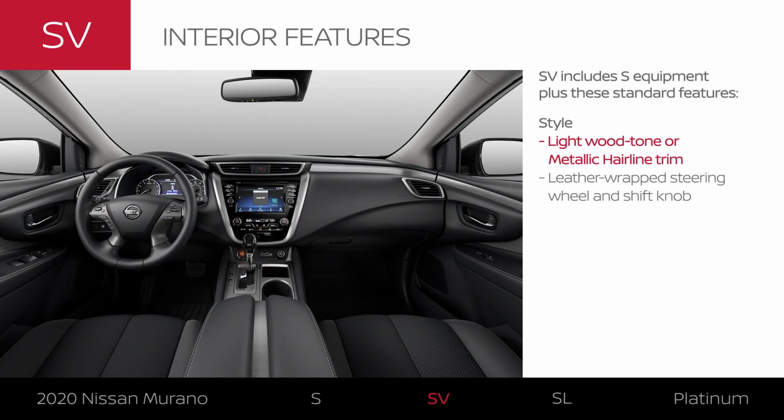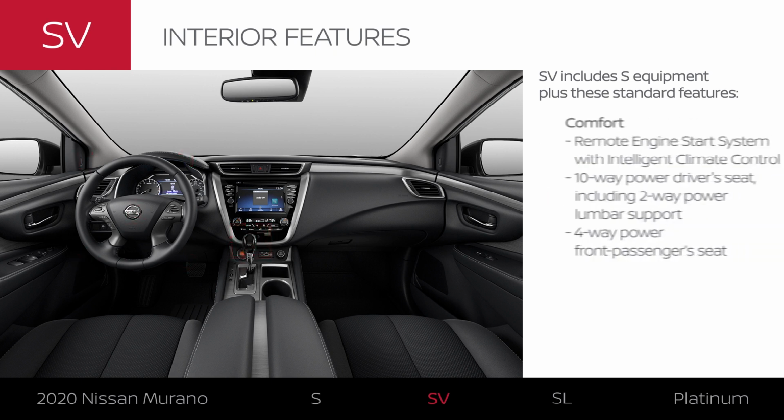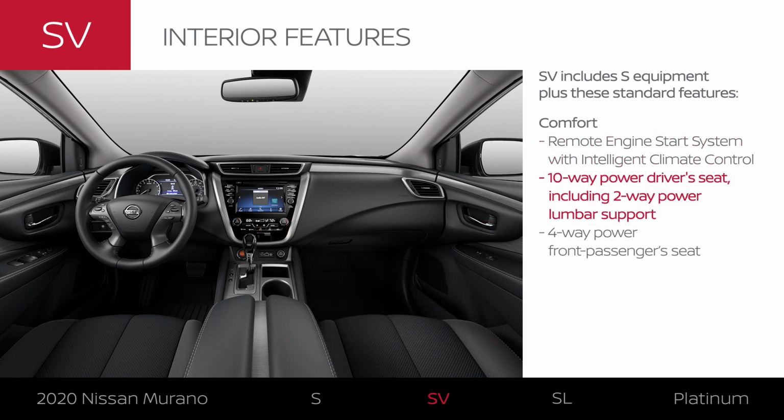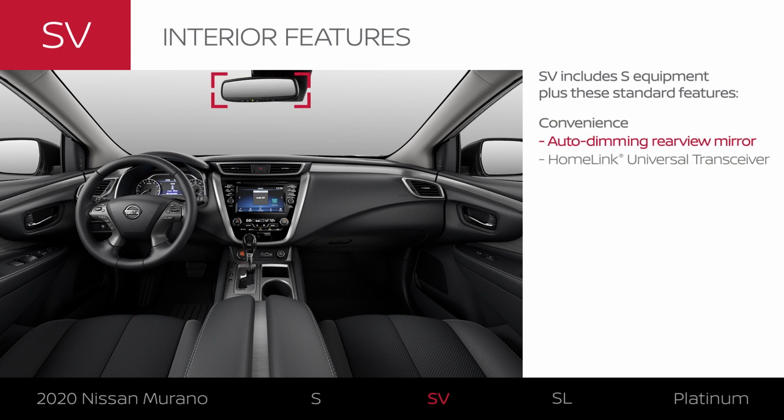Its interior style is a step up, with leather-wrapped touchpoints. Start your car remotely, even warm or cool the cabin ahead of time. Up front, you and your passenger can get comfortable with power seats. And useful tech helps make nighttime driving easier on your eyes.